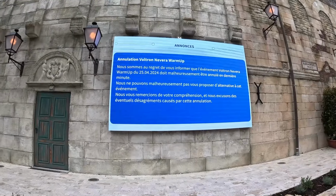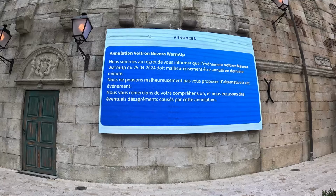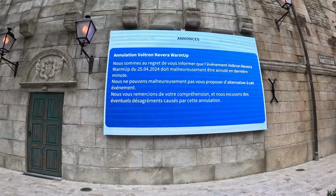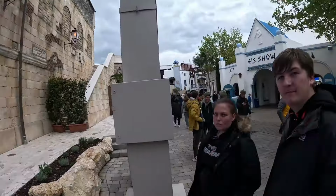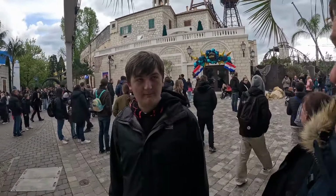Voltron Nevera warm-up. So it looks like for pass holders, they were going to do an event today where all of the pass holders can have a look at Voltron and the Croatian themed area, but it has been cancelled, which is what this announcement is right here. So I really hope they don't cancel the opening day tomorrow, or that would just be devastating, wouldn't it? So Voltron is currently stuck on the mid-course, guys, and it's also stuck on one of the launches, isn't it? So yeah, as I say, this event has been cancelled.